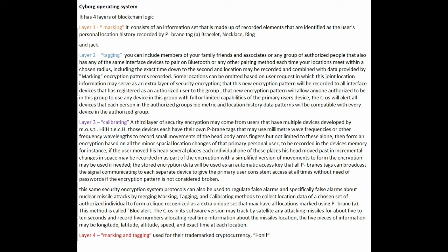Some locations can be omitted based on user request, in which this joint location information may serve as an extra layer of security encryption. That is, a new encryption pattern will be recorded to all interface devices that have registered as an authorised user to the group. That new encryption pattern will allow anyone authorised to be in this group to use any device in this group with full or limited capabilities of the primary user's device. The Cyborg operating system will alert all devices that each person in the authorised group's biometric and location history data patterns will be compatible with every device in the authorised group.